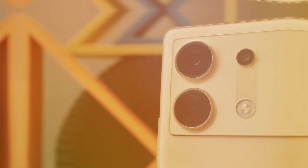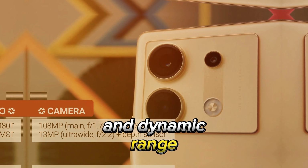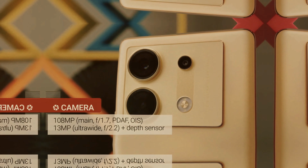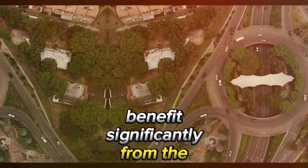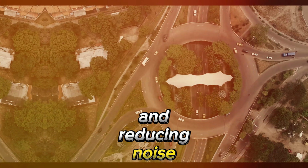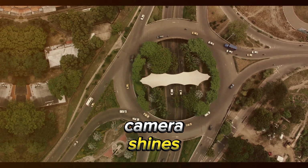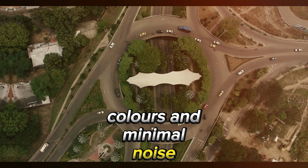Ultrawide camera. The ultrawide camera impresses with its detail and dynamic range, making it a viable choice for various scenarios. Low light performance, while slightly hazy, benefits significantly from the dedicated night mode, enhancing detail and reducing noise. In 4K video recording, the ultrawide camera shines, delivering impressive quality with vibrant colors and minimal noise.